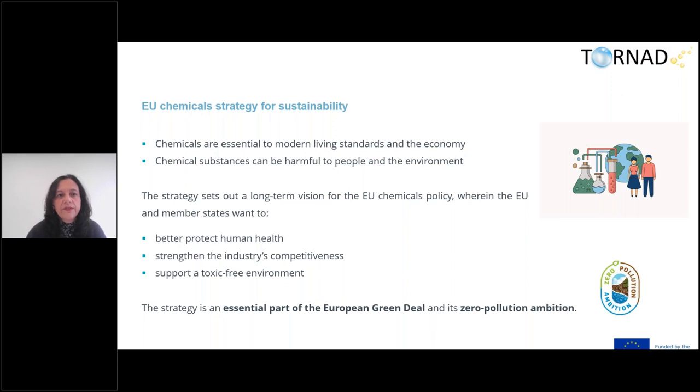Inside the Green Deal there are different strategies, and the one most related to the Tornado project is the EU Chemicals Strategy for Sustainability. Europe knows that chemicals are essential to modern life, standards and the economy, but chemical substances can also be harmful to people and the environment. So this strategy wants to better protect human health, strengthen industry competitiveness, and support a toxic-free environment. As I said, it is part of the Green Deal and is a zero pollution ambition.